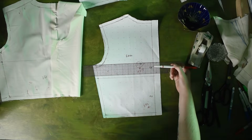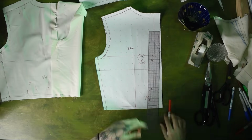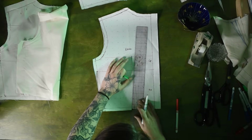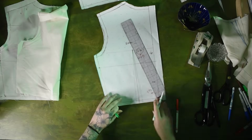No surprise there. So I'm going to make this dart as tall as my underarm. So I'm just squaring a line off from the underarm here, and then I will draw a line straight up from the dart placement indication, and go ahead and center my new dart on that dart placement zone.